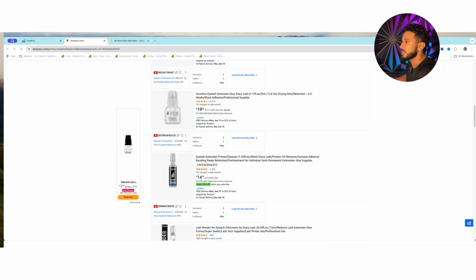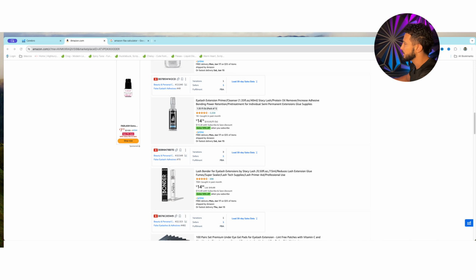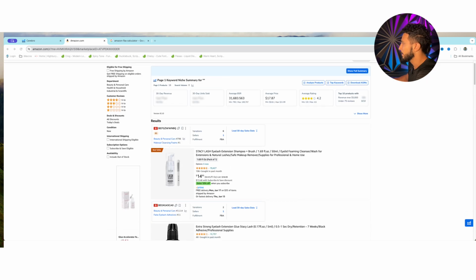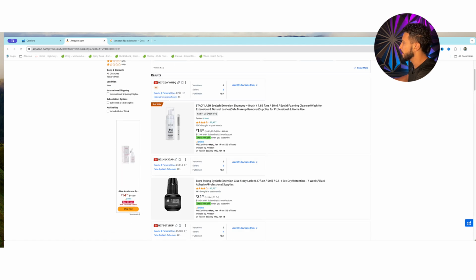So it really comes down to the data and the competitive niche that you're getting into. So it's really, really important. I really can't stress it enough how important it is to look at the data when it comes to Amazon. It's a crazy, crazy amount of money that they're making.